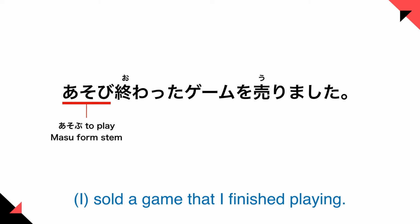遊び is the masu stem form of 遊ぶ, which means to play. So, the masu form of 遊ぶ is 遊びます. But we just want the stem, so we remove the masu and then we get 遊び. So that's the masu stem form.